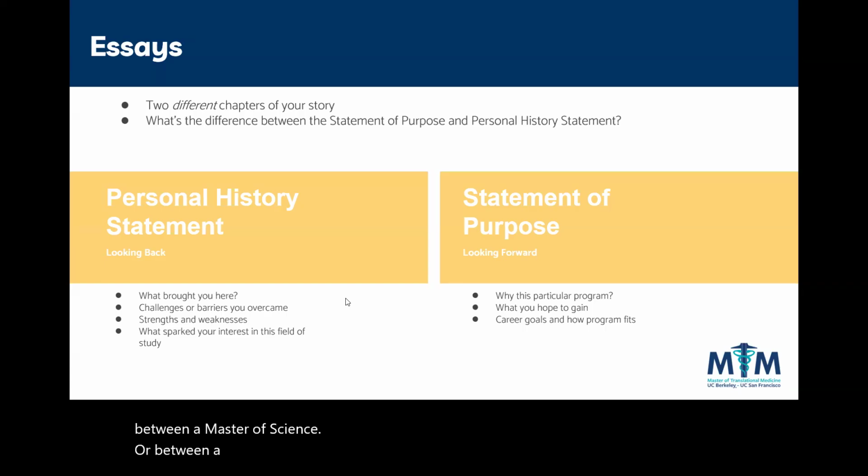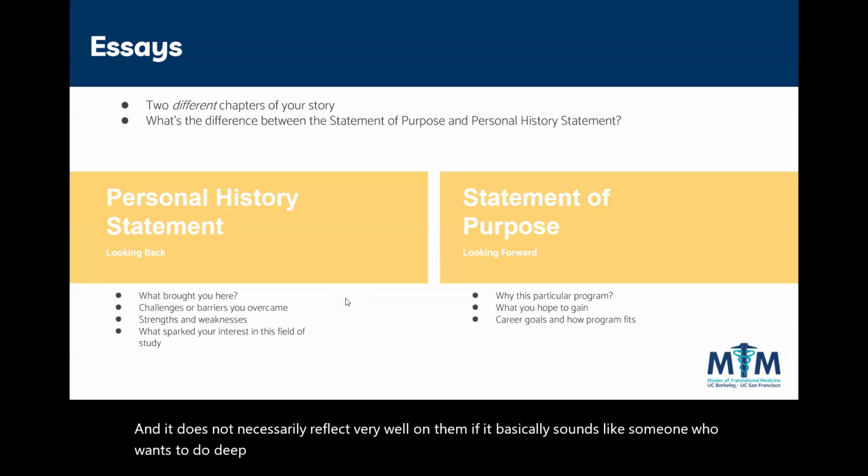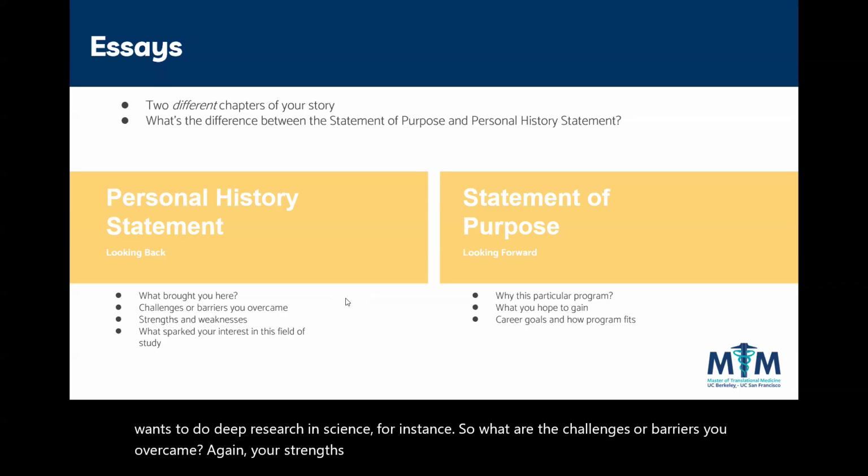So a lot of times people will use the same personal history statement, and it does not necessarily reflect very well on them if it basically sounds like someone who wants to do deep research in science, for instance. So what are the challenges or barriers you overcame? Again, your strengths and weaknesses. I can't emphasize that enough.